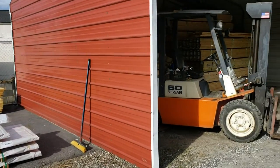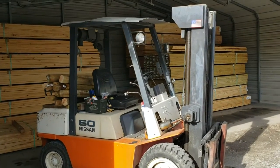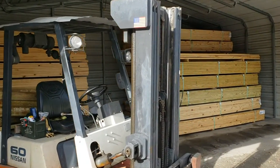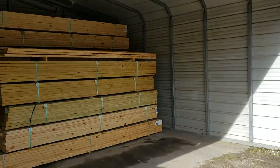And same way with our lumber. Everything we've got is #1 grade stamp and #2 prime yellow pine for 4 good edges on our 2x6 purlins. Everything we've got is quality. We don't even mess with anything that's junk.